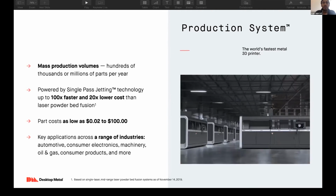Our last system that I'll spend a little bit of time talking about today is the production system. And this is really a mass production industrial 3D printing solution. So meant for customers that are looking at quantities of tens of thousands, hundreds of thousands, maybe even, geometry dependent, millions of parts per year. It's also leveraging binder jetting technology, slightly different hardware from what we've got in our shop system. It's powered by our unique take on the technology.